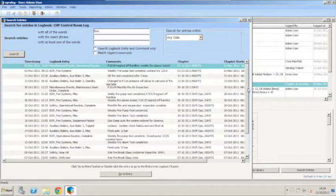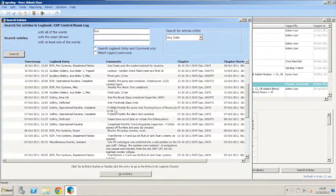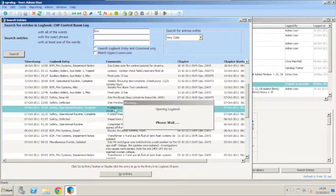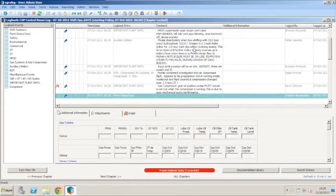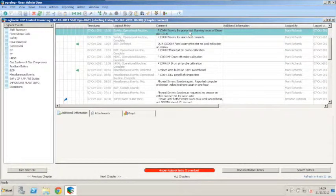If there's a particular event that I'm interested in, I can then navigate to that and double click on it, and my logbook will open up showing me the event which I've been looking to find.